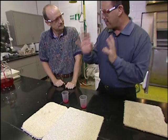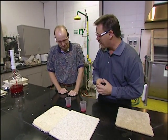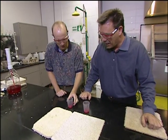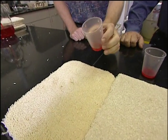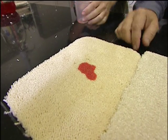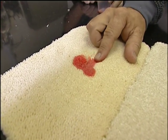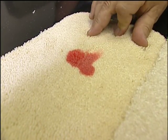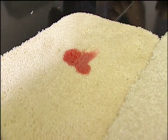So, Jack, we've seen out in the factory these stain protections being put on the carpet, but convince me that they work. Okay, here's a conventional carpet, and here's what happens if you spill a little bit of children's fruit punch. It absorbs right in. It's gone right in, and if you don't get that stain up very quickly, it's going to permanently stain the fibers, and that carpet's ruined.